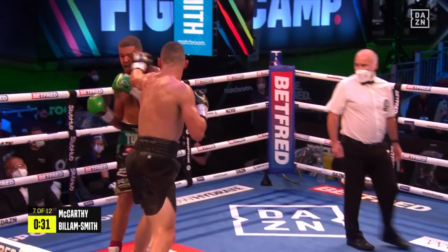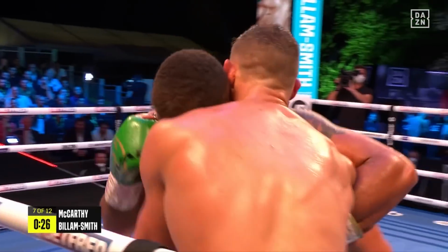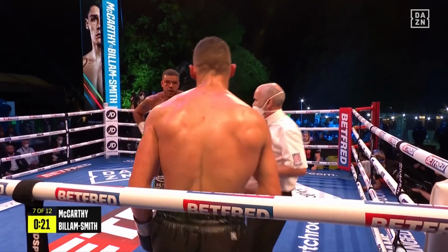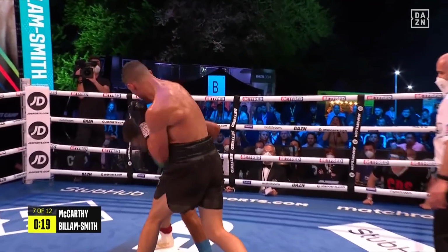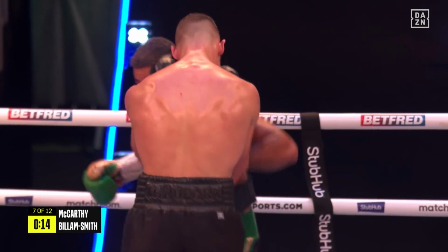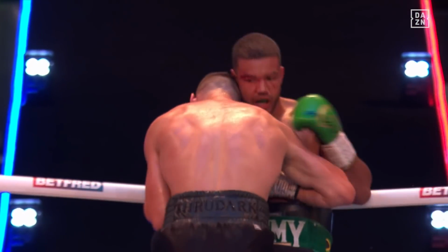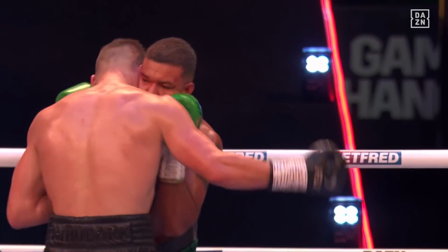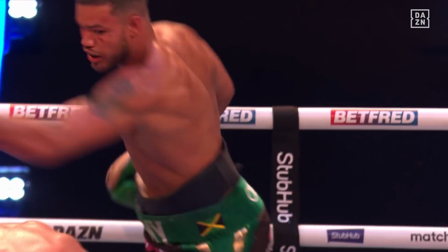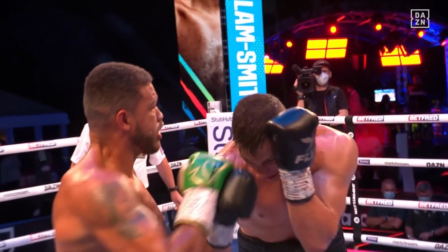Double jab by McCarthy. Billam-Smith returns, but the Irishman just takes his feet back with him, loads up on the right hand, chops it through. McCarthy trying to put the head in there now. See him grimacing. He's trying to keep that poker face on, McCarthy, but the eye is certainly bothering him. It's a deep cut right above that, right on that right eyebrow. Billam-Smith chopping away with uppercuts on the inside. Another plot twist in this enthralling fight through the 7th round.